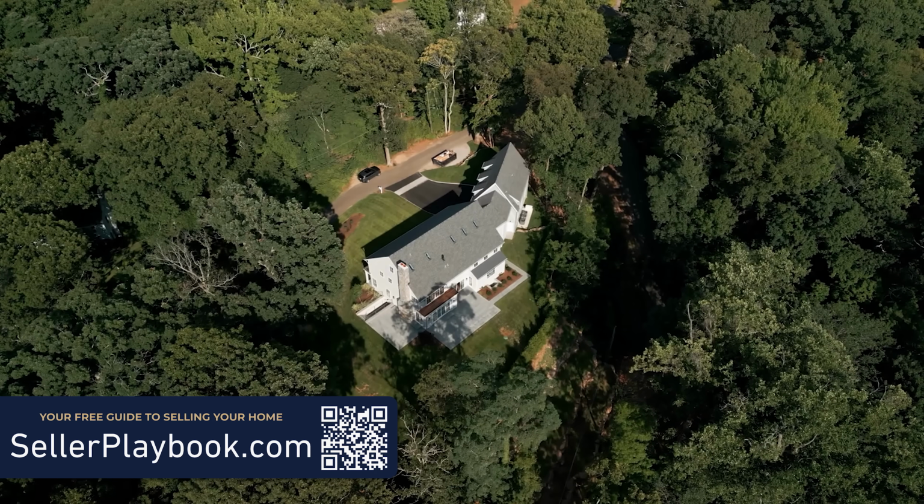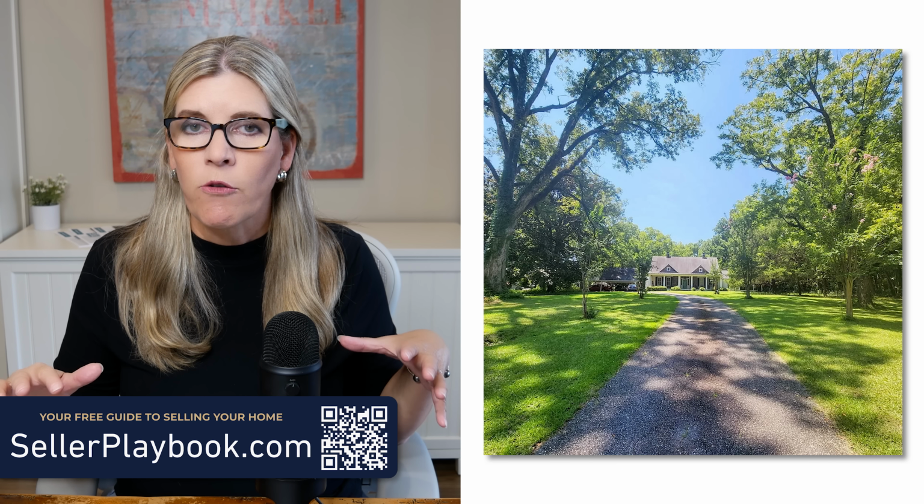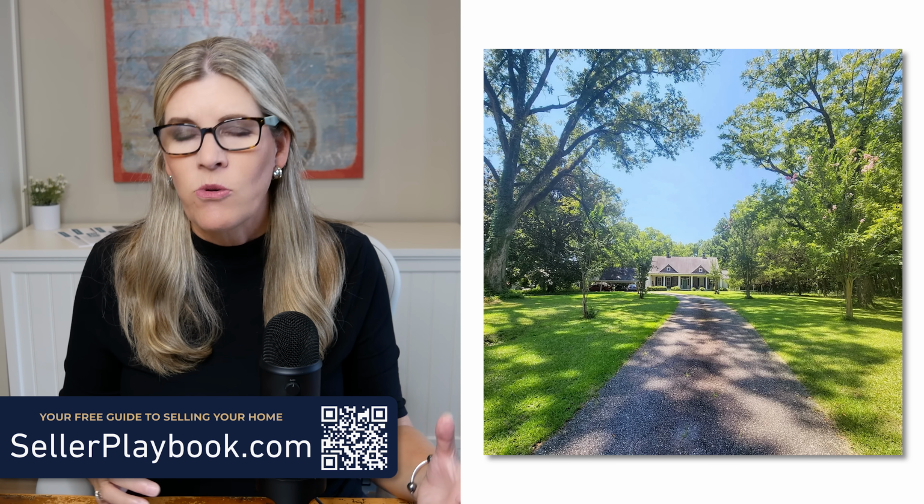Now, one thing about these photos and this land is that this house is on almost 4 acres of land, and it is beautiful. This land is gorgeous, but I'm not seeing any overhead photos. I'm not seeing any drone pictures. I'm not seeing the highlights of what is the best thing in this house. Yes, you have this great picture, which is kind of pulled back a little bit, but you don't have an overhead. You're not showing what's so unique and different about this house than the other houses on the market. So for example, this house has a pool, and it's the very last picture that you see in the whole bunch. So somebody has to be completely committed to your home to even recognize that this has a pool.